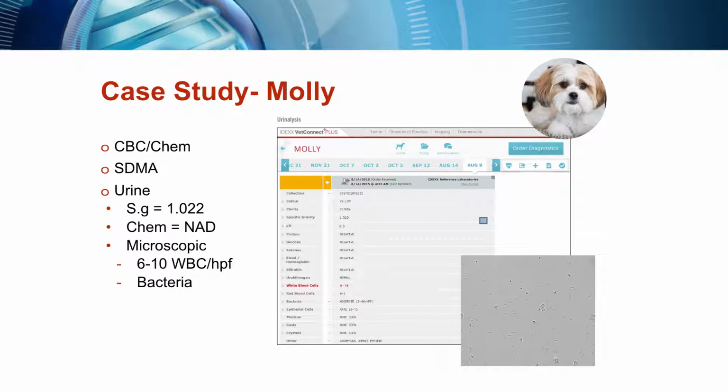If we go back to little Molly that we talked about at the beginning, her CBC and chemistry were unremarkable, but fortunately this was a case where it was a profile that had the SDMA in it. So urea and creatinine were normal, but the SDMA was 20, so mildly increased. That prompted the vet to collect a urine sample from her. The urine was poorly concentrated at 1022. The chemical analysis was unremarkable, but on the microscopic exam, they found a few white cells and some bacteria. And this was on a cystocentesis sample, so that carries significance.